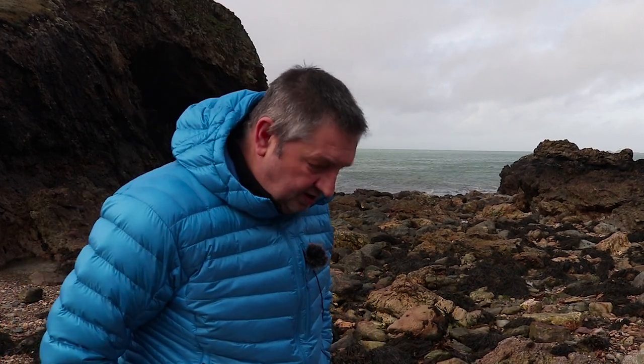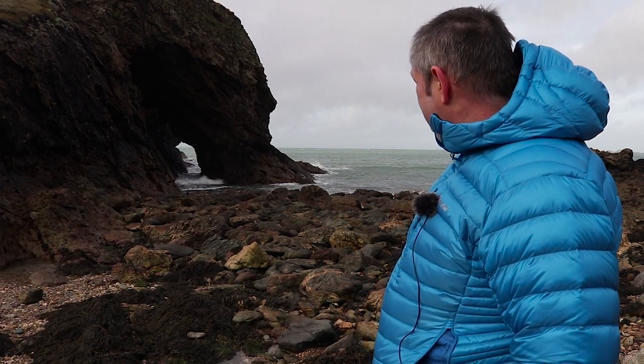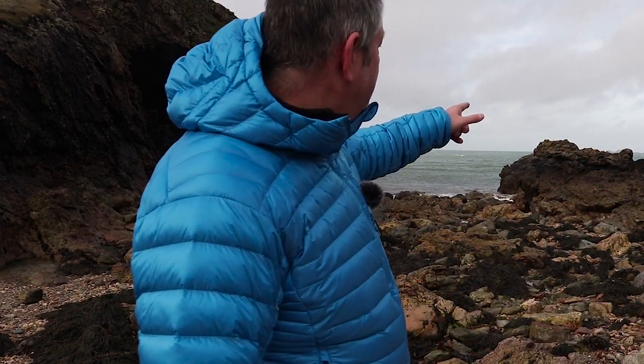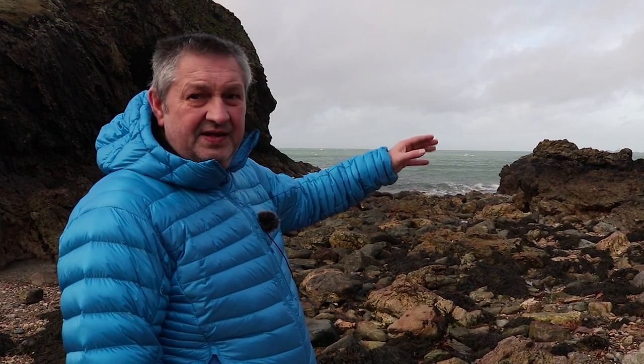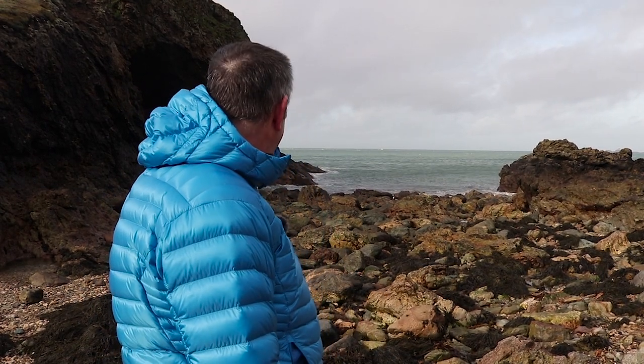I've got to say, it looks pretty amazing. There's going to be compositions everywhere. Just right behind me, look at this fantastic arch here. So yeah, beautiful. Plus over there, you've got the Skerries Lighthouse. At the moment, you've got some nice light hitting the rocks over there. So I'm just going to take a walk around, take it in, and then see what I can find. But looks beautiful.